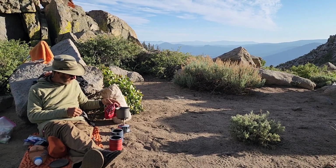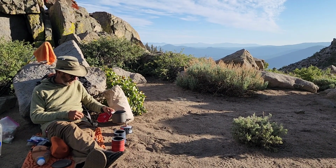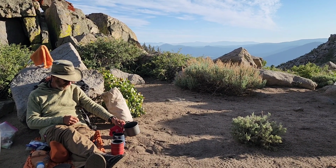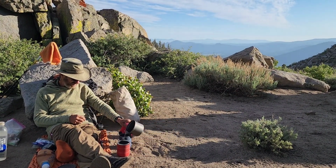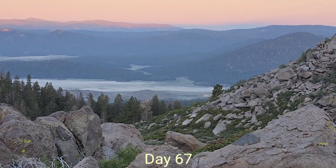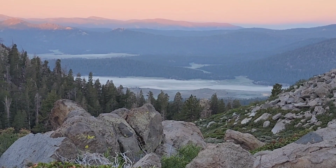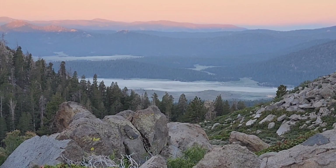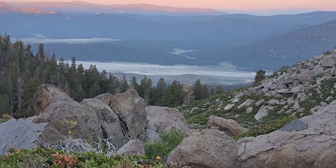So Grits is the cook tonight. And what a place to cook. Look at the fog laying down there in the valley on that meadow that we walked through yesterday. It's very pretty.